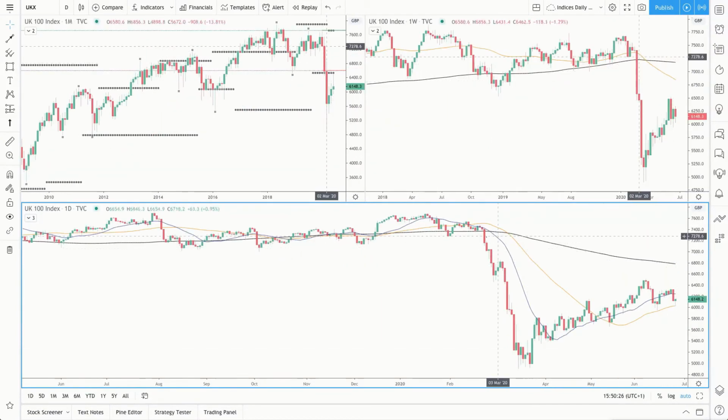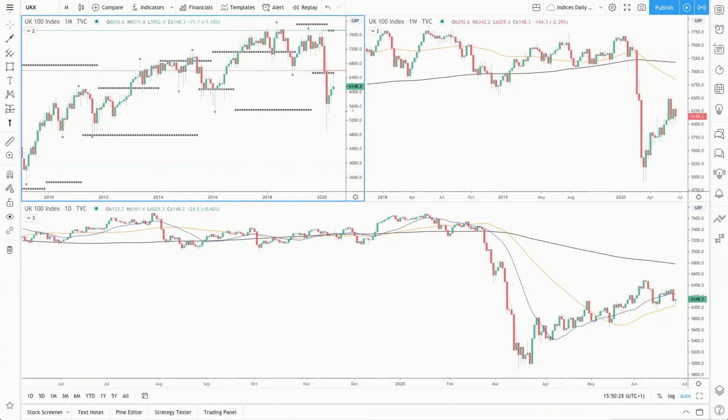And if we move to the FTSE 100, looking at the monthly time frame, we can see that June is also looking like an indecision candle, and that's because price is still finding resistance at these key levels. That's this monthly pivot level and the low of last year, which is acting as resistance. We want to see these areas cleared and then strength to the upside.